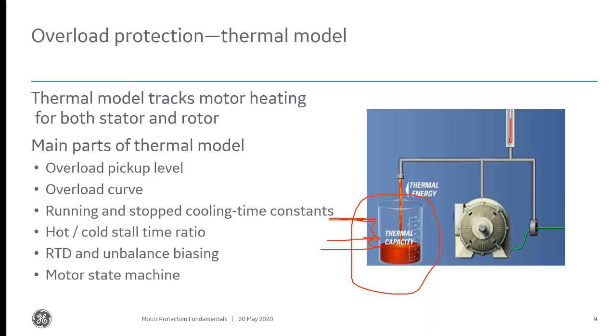Now, I already mentioned that the rate at which that red lava-like fluid drops in the running state is based on the running cooling time constant. When I stop the motor, the rate at which it falls is based on the stopped cooling time constant. Another great example of this is if I start the motor, I generate 80% thermal capacity used, and I run it for some time, and I drop back down to my 60% right here. So I'm at 60%, and then I overload it, and I start to generate that red lava-like fluid. And when it reaches 100%, I'm going to trip, right?